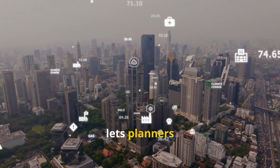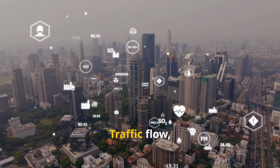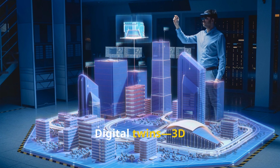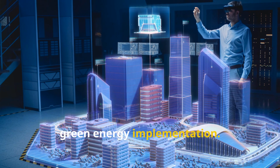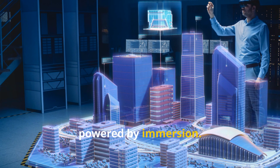Urban development, too, is being reimagined. Spatial computing lets planners visualize how sunlight hits new buildings across seasons. Traffic flow, noise levels, and wind patterns can be simulated in real time. Digital twins, 3D replicas of physical cities, enable simulations of everything from disaster response to green energy implementation. This is more than visualization, it's decision-making powered by immersion.